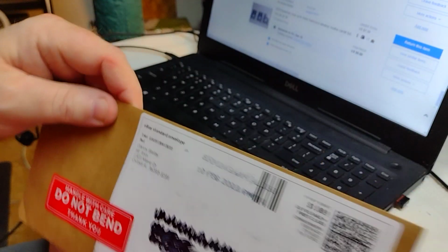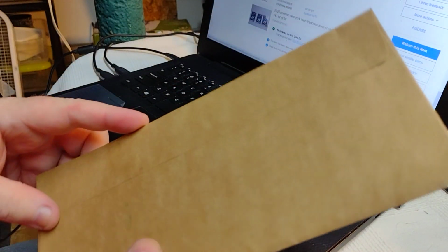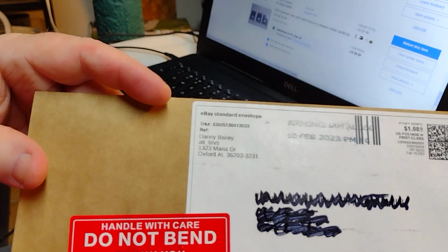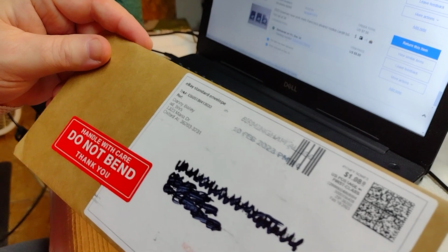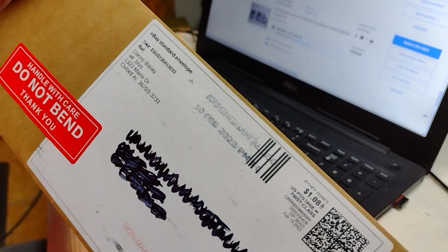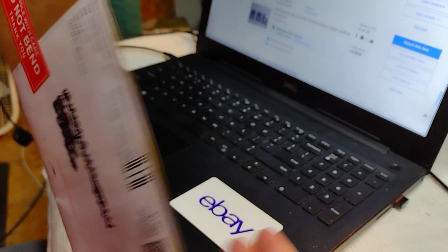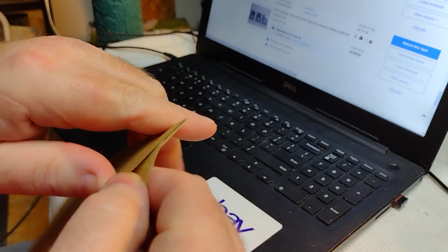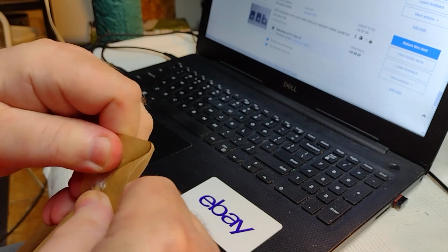Another auction going over. Today is Valentine's Day, February 14th, 2023. This auction, I'm not sure which one it is, because I got multiple auctions I won. This particular one is going to be a card, in a very thin envelope. This one came from Oxford, Alabama. Name on it is Danny. Let's crack this open. I should say rip.